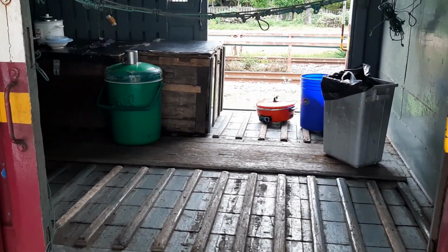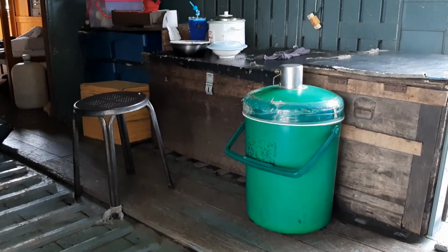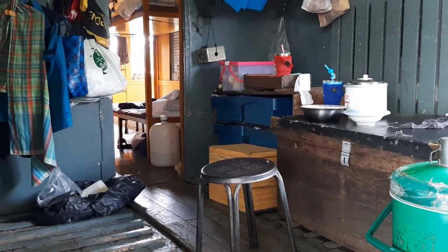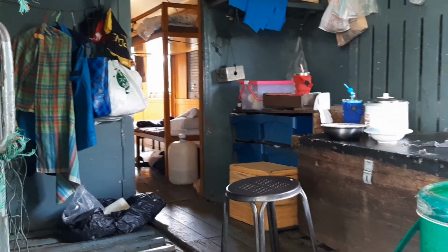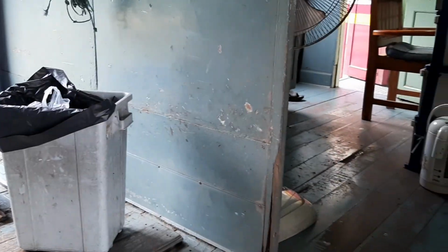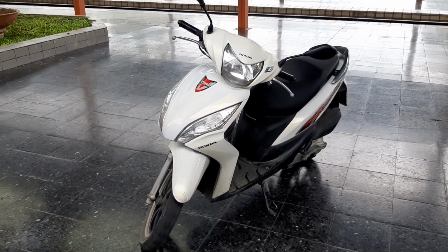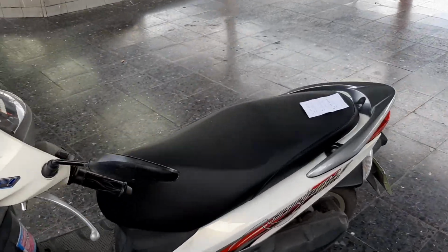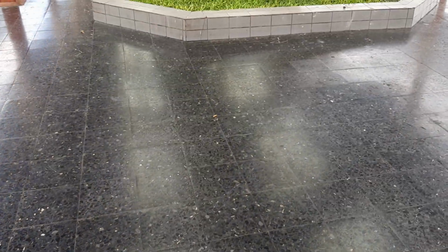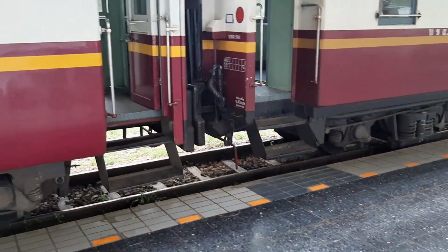In this car, they take a lot of freight to and from Bangkok and Chiang Mai. This looks like where the freight guys sleep. But there's space in here for freight, including motorbikes. Now this one's obviously going on, it's got a ticket on the seat. Hello. I just woken the guy up.